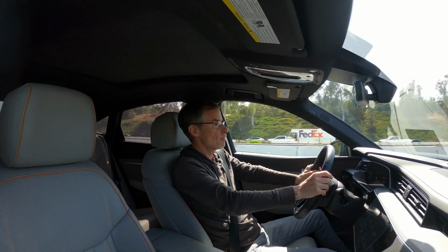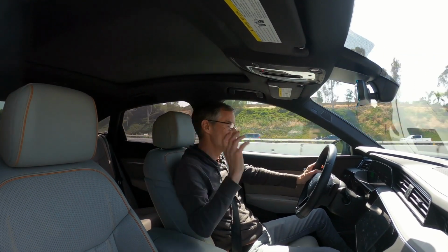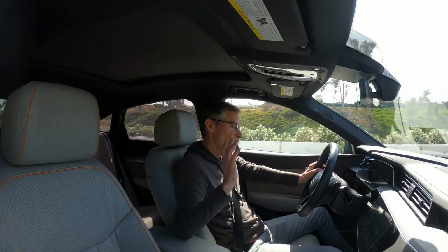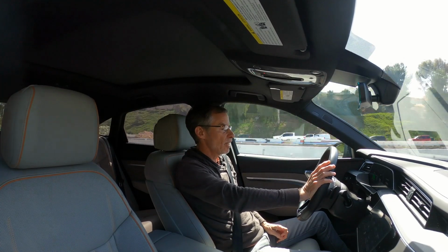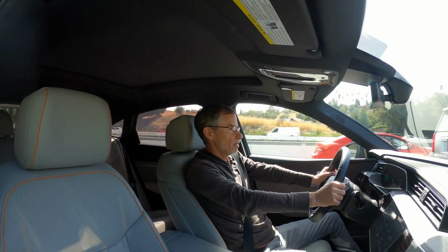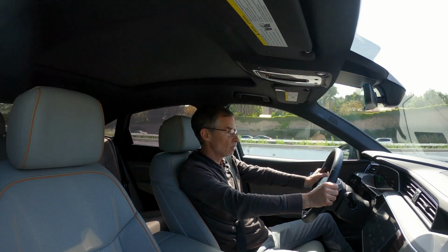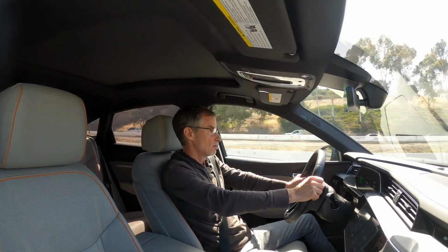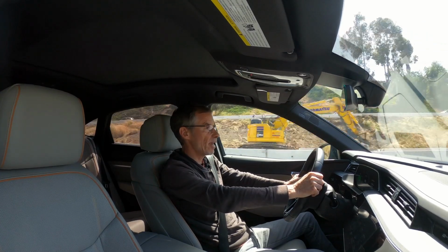So, once on the move, on the freeway, it's quite quick. It doesn't have the neck-snapping acceleration of, say, a Tesla, but it's very seamless. It does slightly run out of power as you get up to higher speeds, but definitely feels like it's got 400 and some horsepower. And of course, all that torque kicks in automatically, so you're not waiting for it to respond. Stick your foot down. It's very pleasantly quick.